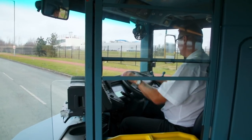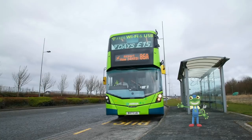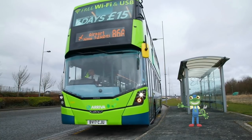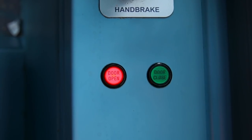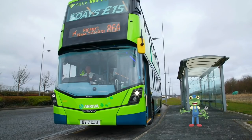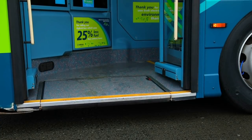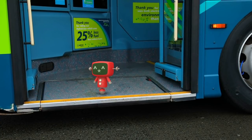This is Brian, and he's the driver of this bus. He sits in a place called the cab. Here it comes now! Brian presses the red button and the doors fold open. This bus is special because it can move up and down to let people get on more easily.